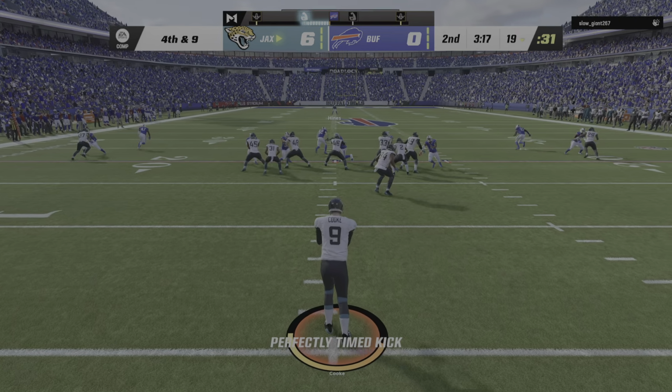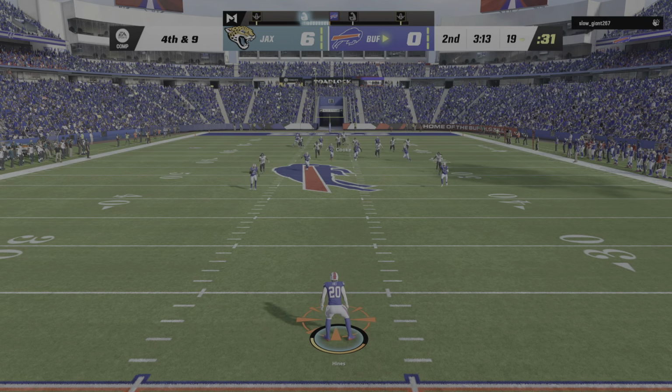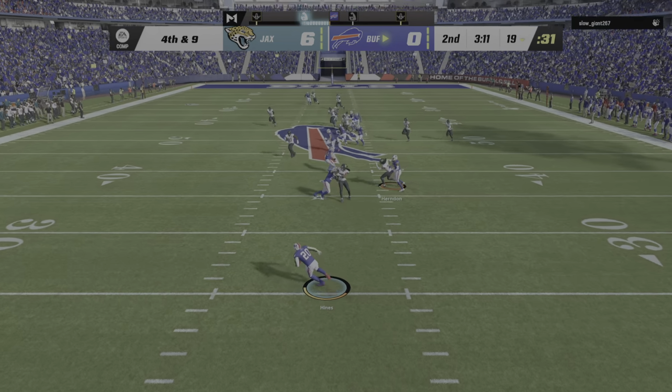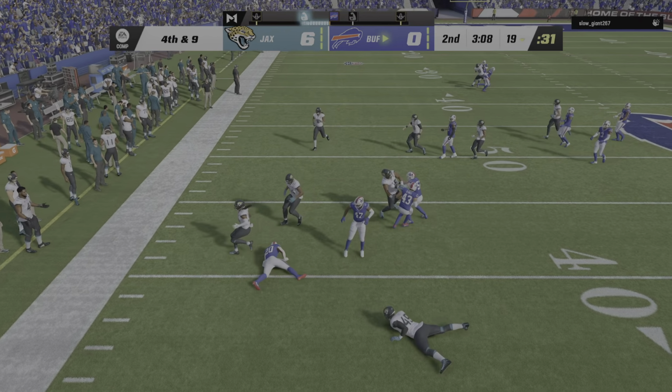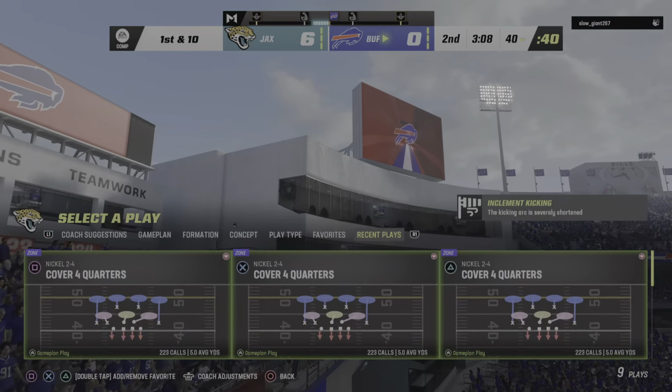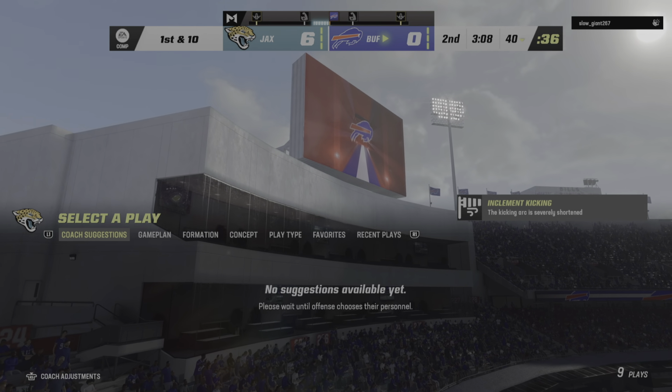Back deep, Naheem Hines. Pulled in at the 24. A nice job on the return there, 16 yards. And the Bills will take over the football with a 1st and 10.